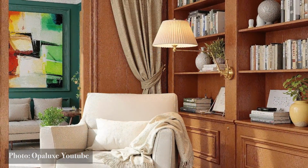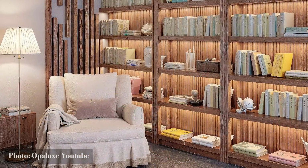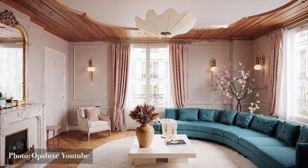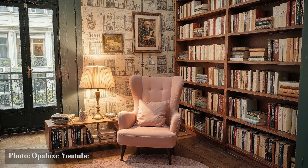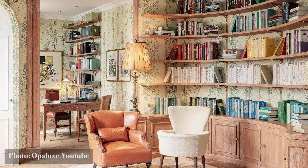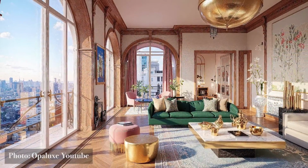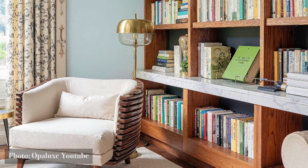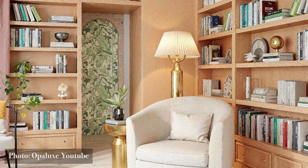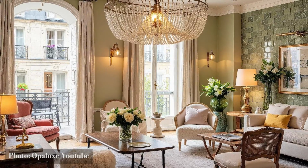The poetry of Parisian interiors emerges not from grand gestures, but from the accumulation of thoughtful details, each contributing to a space that feels not merely decorated, but deeply lived in and loved. That, perhaps, is the true essence of bringing Parisian elegance into your own home, creating rooms that feel like a reflection of life itself, with all its beauty, complexity, and ever-renewing hope.